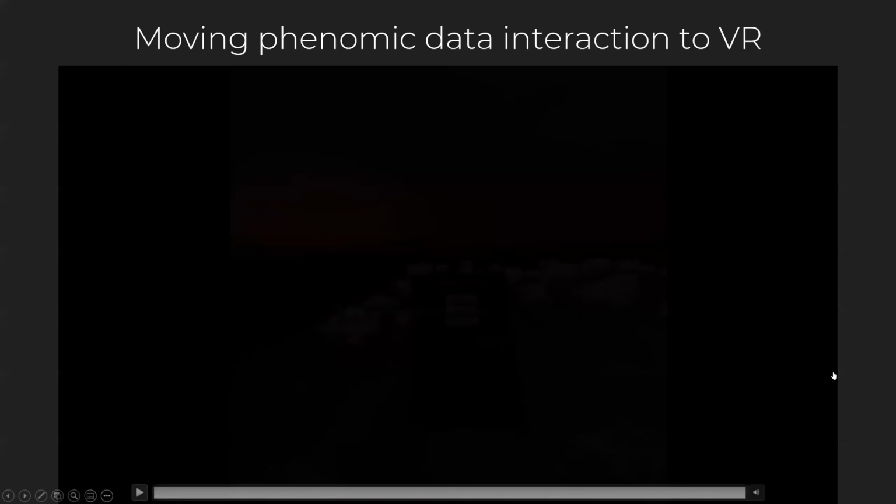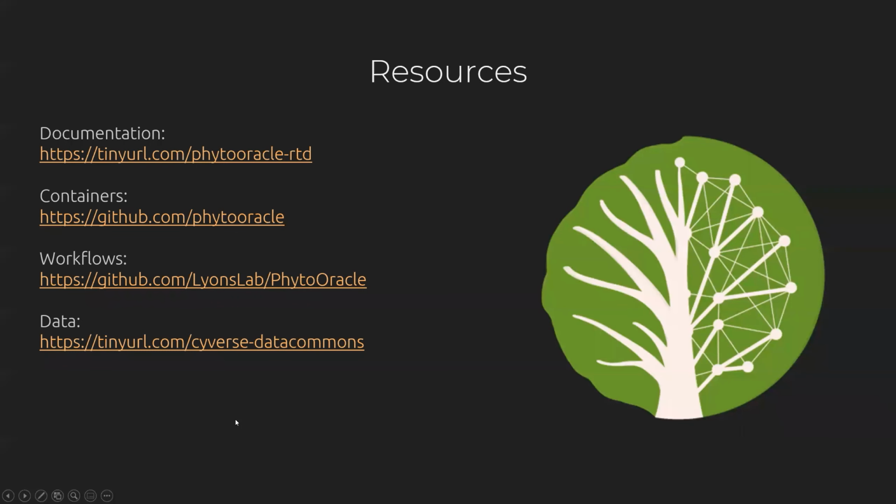And so this allows us to basically interact with and provide data to other people, allow them to use their knowledge to investigate the data, and basically leverage it to the fullest extent possible. So quickly, here are just some of the resources in terms of the documentation, containers, the workflows, and data for PhytoOracle, and where you can access these.